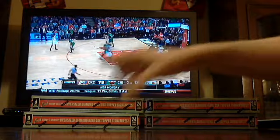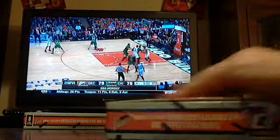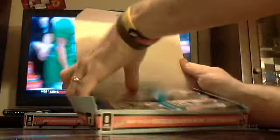Donruss baseball, four boxes. Four boxes of luck, with a nice retro feel of Donruss baseball.